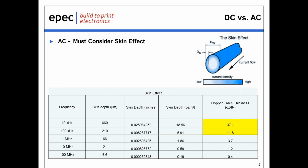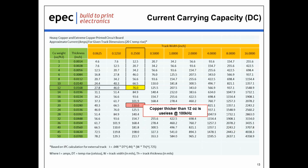For AC circuits, we have to consider skin effect. As probably everyone knows here, the current carried by a conductor in an AC circuit carries that current primarily on the surface, and as frequency increases, the skin depth decreases. So for a circuit switching at, let's say, 10 kilohertz, the maximum effective thickness is 37 ounces. And at 100 kilohertz, the maximum effective copper thickness is just under 12 ounces. So we can take the 37 ounce and the 12 ounce effective copper thickness, refer back to the current capacity chart, and find capacity for those tracks.